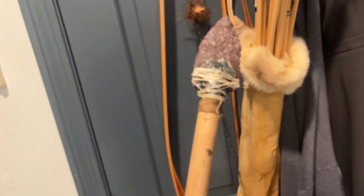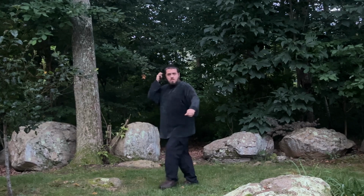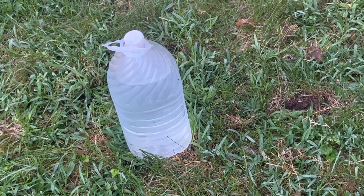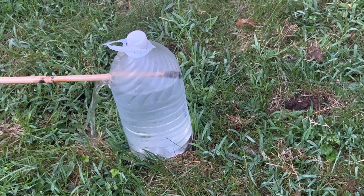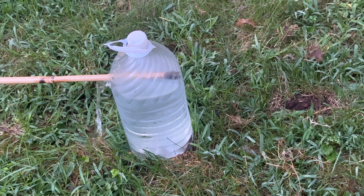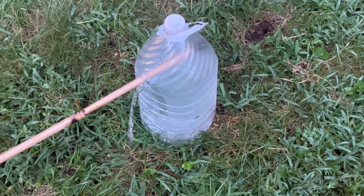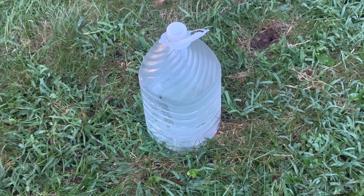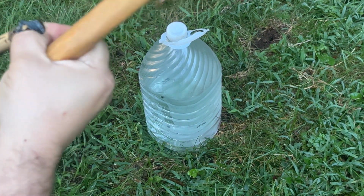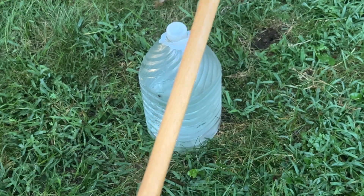Alright, so we got the Rhyolite all wrapped up, pine pitched, and we'll see how that goes. Point came off as expected. Looks like a pretty damn big hole. And just the pitch. Pitch shattered. This pitch is a little too brittle. It would help if it was softer pitch.